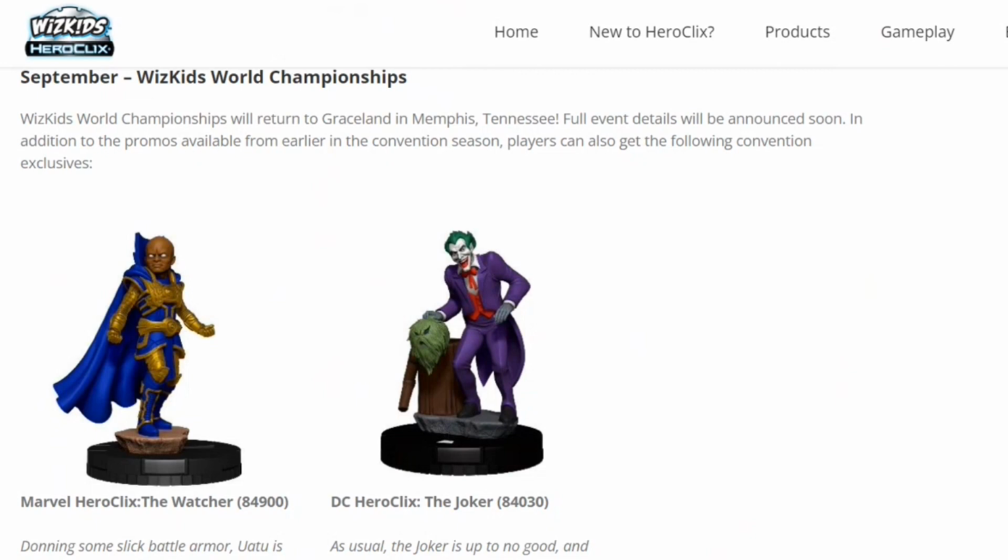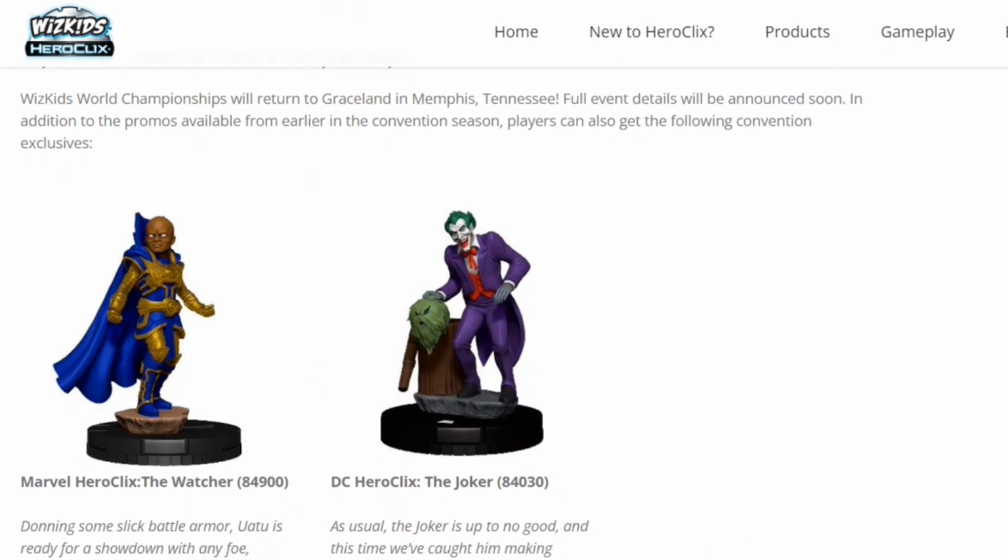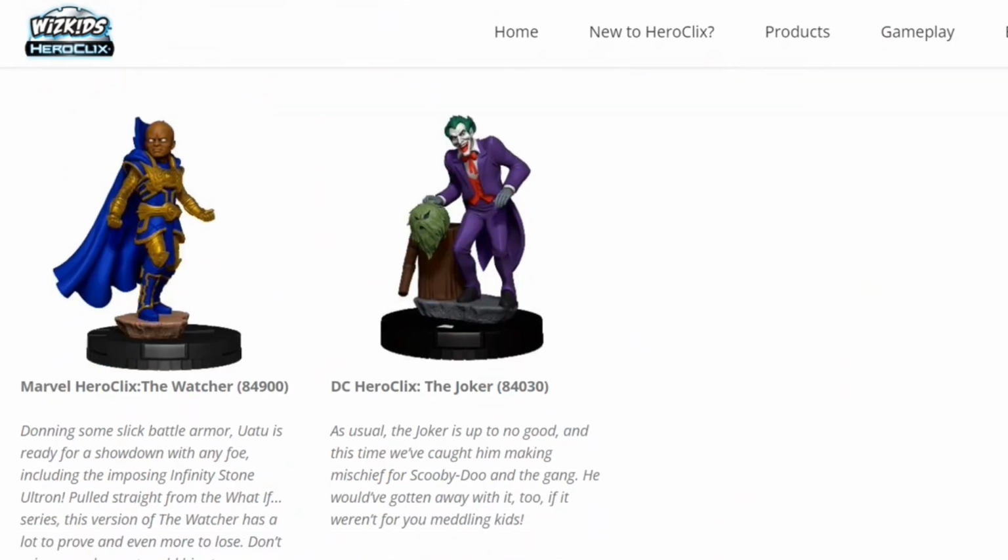The first one being the Watcher, and this looks to be the Disney Plus version. So I'm a huge fan of Disney Plus What If? I even have the whole Disney Plus set from the common all the way to the chasers. So this is the figure that I am aiming most for in this whole article.